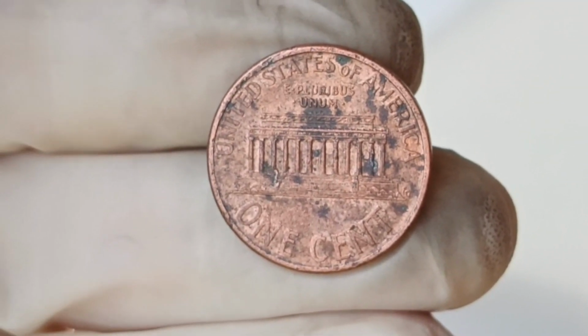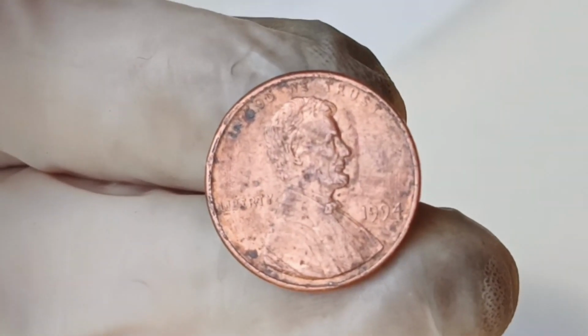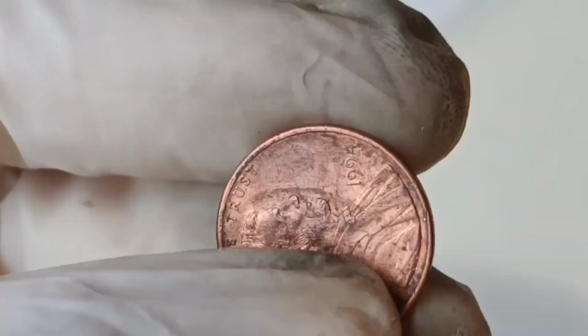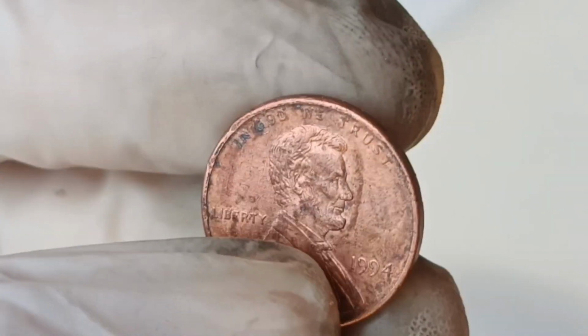Why is this particular off-center 1994 penny so special? Well, this was a rare mistake that occurred during the minting process, and only a small number of these error coins were released into circulation. Some experts believe that only a few hundred of these extreme off-center pennies exist, and with such a limited supply, the value skyrockets. But why are these rare off-center coins worth so much?